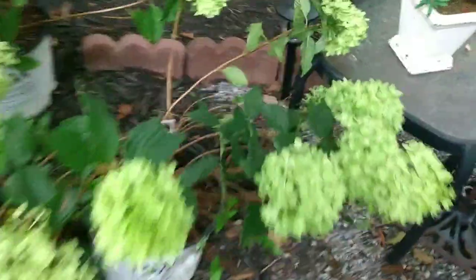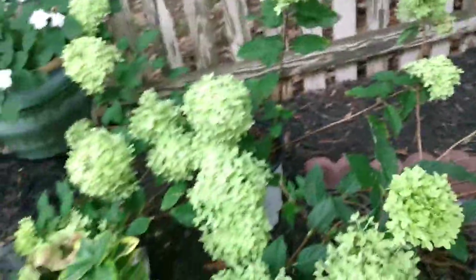And then last, here is, I did find some more clearance plants. I found these two, or actually all three of them, from Home Depot. The limelight hydrangeas, and it was really nothing wrong with them. They had a few dry leaves on them. I came home and cut them off, and this is what they look like. They look amazing. And then this is just a regular hydrangea.